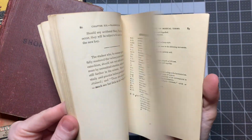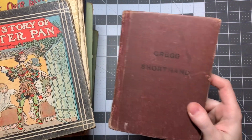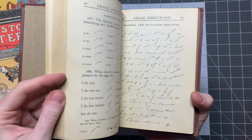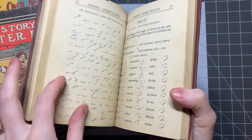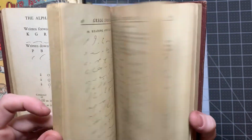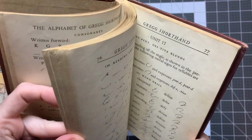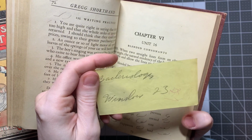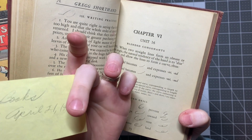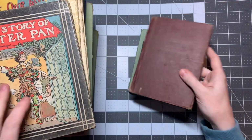Nice little size. Then we have another shorthand book. I already found one when I went through the house at first, but I really like the shorthand because it's different. People use English books, German books, French books, Italian books, but I have yet to see someone use a shorthand book. So what's this? Okay, April 1958. So yeah, that's fun.